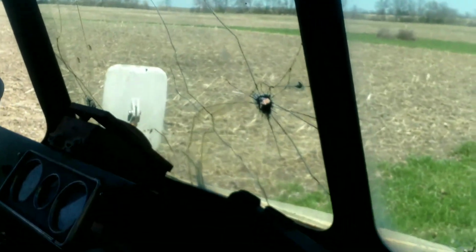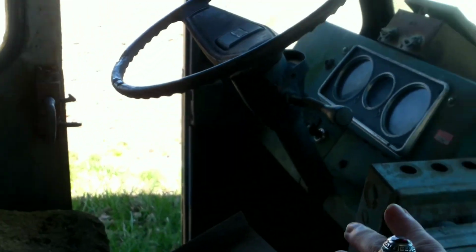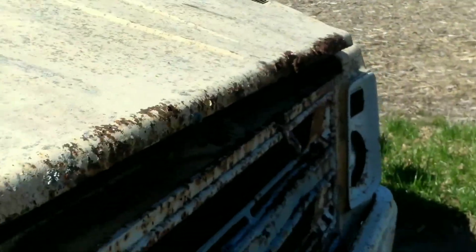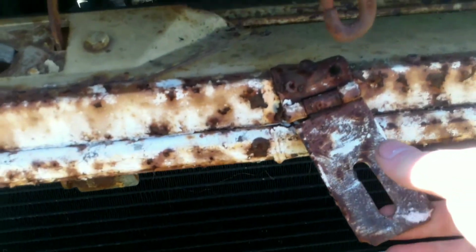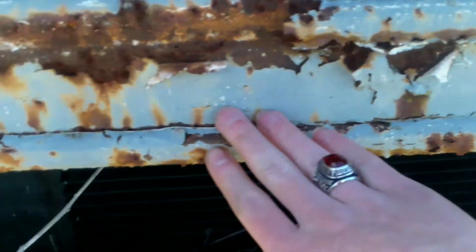Windshield's got some holes in it. I'll run around the other side here. Hood's stuck open. It's so rusty, I can't get it open. Apparently the latch is probably broken. That's what all this jazz is here. Used to say Chevrolet on it. There's an E. There's an O. There's a T. It's been painted over.